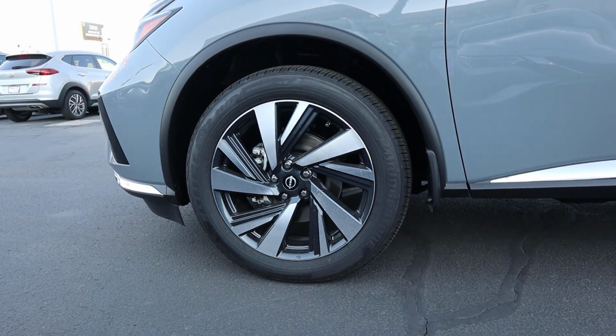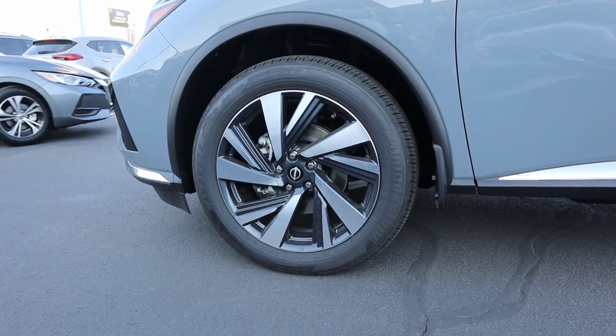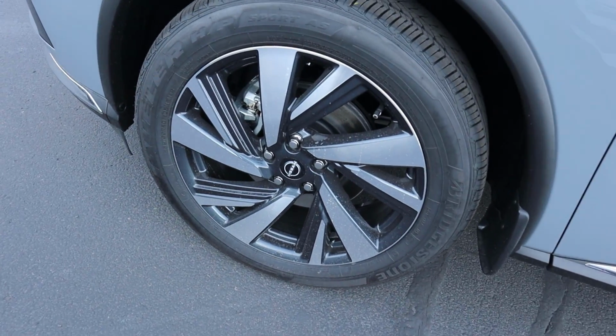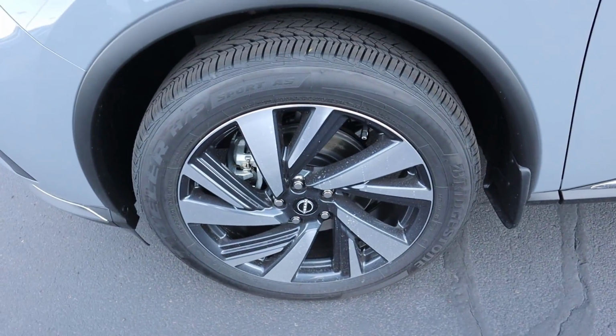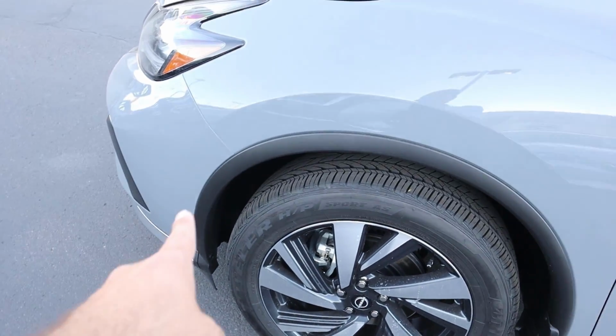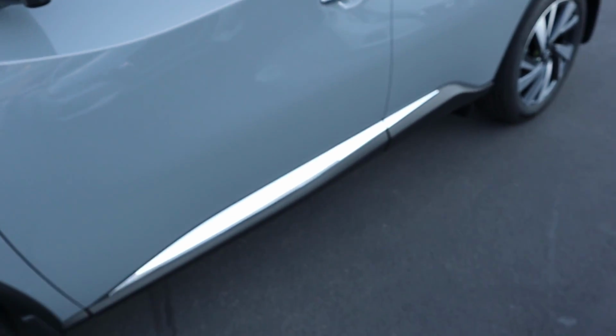Coming around the side here, our tire and wheel setup is 235/55/20 in the front and also in the rear. You guys can see here with the design on the wheels, you've got the silver on the top, and then it's kind of darker below that. It's really cool. Nissan pretty much does this on all their wheels, I feel like, at least on the higher end models. And then you can see the molding there for the fender flare, and then all along the side with the chrome trim.